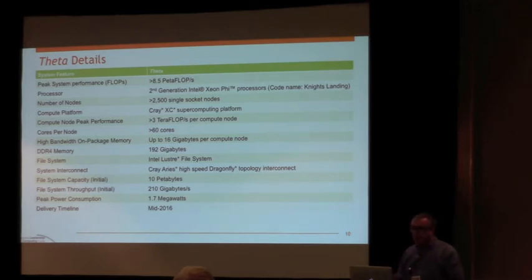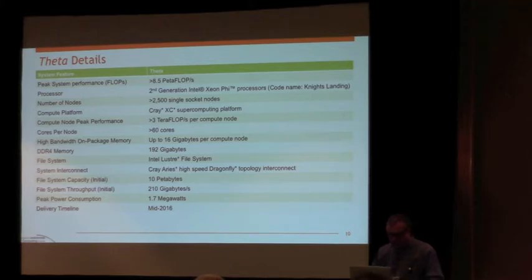Theta will be based on the second generation Intel Xeon Phi, that is the Knights Landing chip. And Katie has already talked quite a bit about that, so I won't go into much detail, but this is what it is. And what's important for us at ALCF is that this architecture is the next step in the path to the Aurora architecture. So it's a very natural transition machine for us to bring our applications and new applications up to speed so that they'll be ready for Aurora.